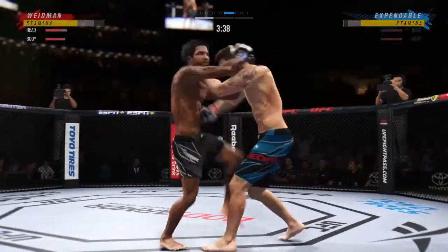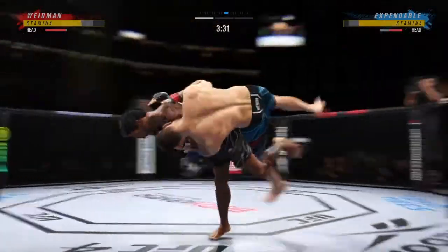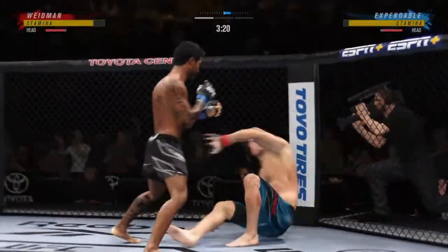Body shot after body shot. He keeps landing these strikes. Really zapping the gas tank. Oh, now going to the judo throw. He ends up in side control. A lot of options for him here. Yeah, he can either go ground and pound or he can chase submission.